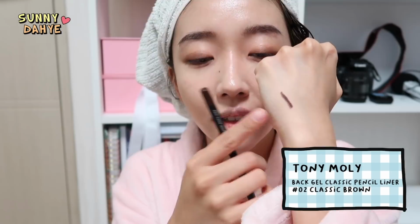It looks like this. The thing that I really like about Tony Moly eyeliners, they're always super long lasting and very pigmented. If you guys ever wanna invest in eyeliners, I highly suggest you guys check out Tony Moly. They've always been around, their eyeliners have always been super good and they have a good reputation. Never go wrong, so check it out.